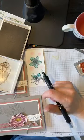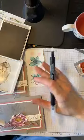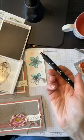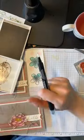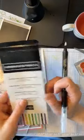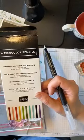So the difference between watercolor pencils and blender pens is that if you own all the ink pads and you're trying to save on money, you can just buy your blender pens and they work with your ink pads really well. If you don't have very many ink pads and you want some colors, I think these are only $20, so this would be more cost effective because one ink pad's $10. So this saves you a lot of money.